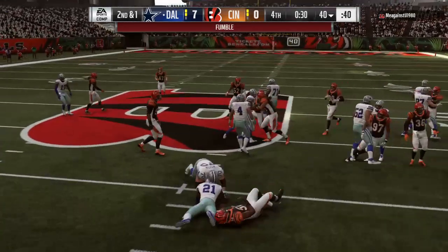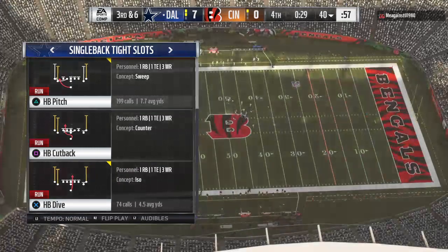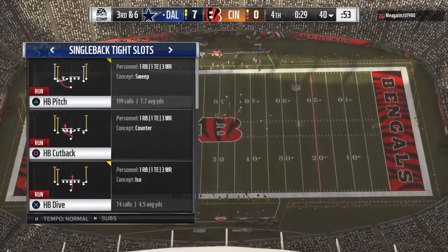And now on the pitch, the ball's loose. And the offense will get this one back. Boy, that could have been catastrophic at this late stage of the game, but they avoid disaster.